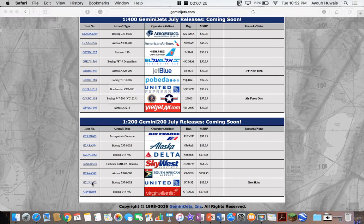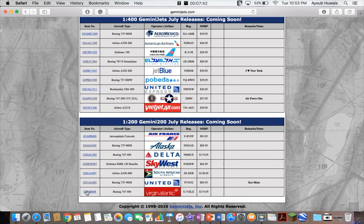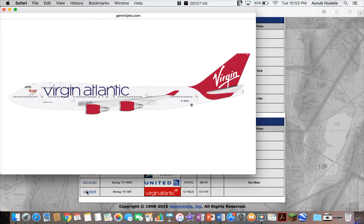Next, we got the United 737-900, which looks awesome. I would have gotten this in a heartbeat. It's the Eco Skies livery with the scimitars, and it's 1/200 scale, which is amazing. You should have made this in 1/400 scale, which would look awesome. Last but not least, we got a Virgin Atlantic 747-400 in the 1/200 scale for those who collect. This would be good for 1/200 scale if you're doing Orlando Airport, which is, I believe, the only airport that they use these planes for. Maybe they use JFK, but not often.